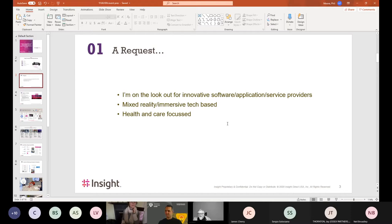So I'm looking for things that are in the mixed reality, immersive, tech-based, that broad area, and particularly things that are health and care focused.